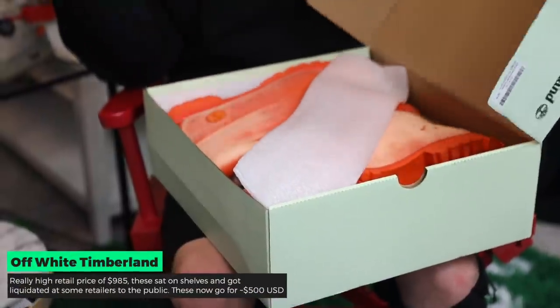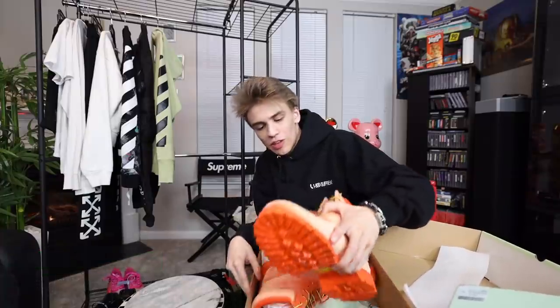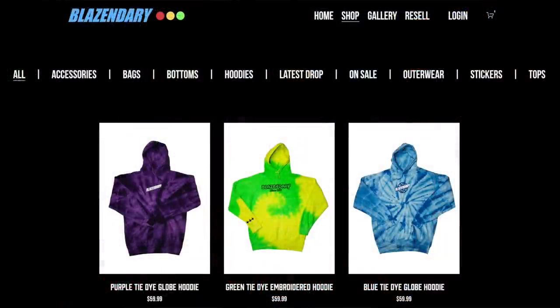So this, guys, I definitely want to talk about right here, because a couple months back, I bought literally a ton of pairs of these Off-White Timberlands right here. I got them at a great price, and this is a size 13. It's my only one left, and I've actually been selling them on my website.